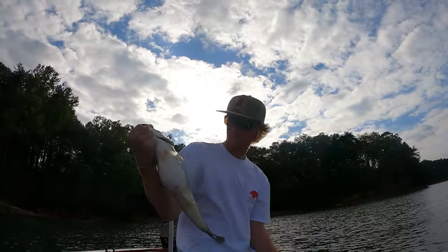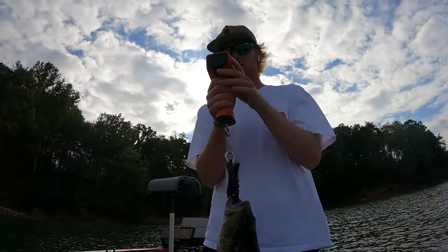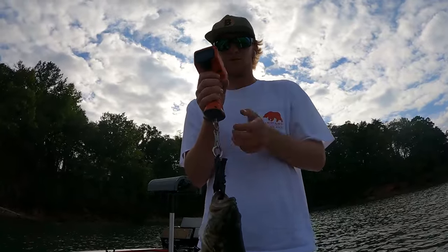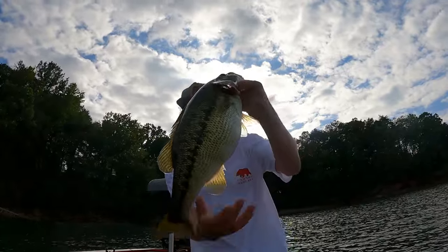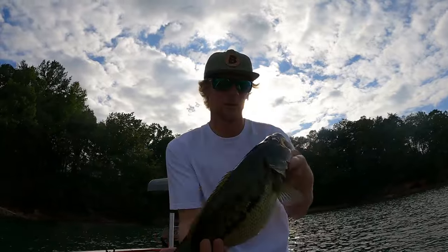Another big one. That one might be 4. We'll go ahead and throw them on the scale and see. Three pounds and 14 ounces. So almost a 4 pounder right there. Definitely another awesome one for the day. Go ahead and let this one go.